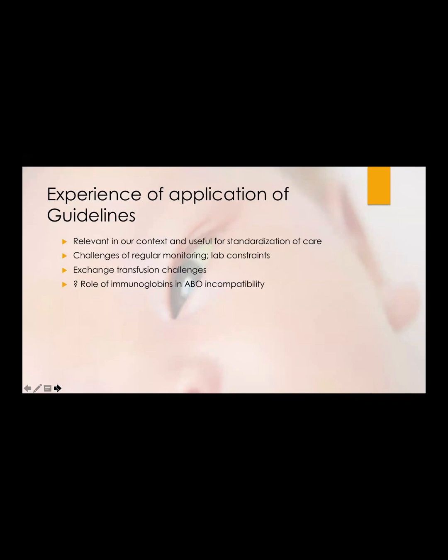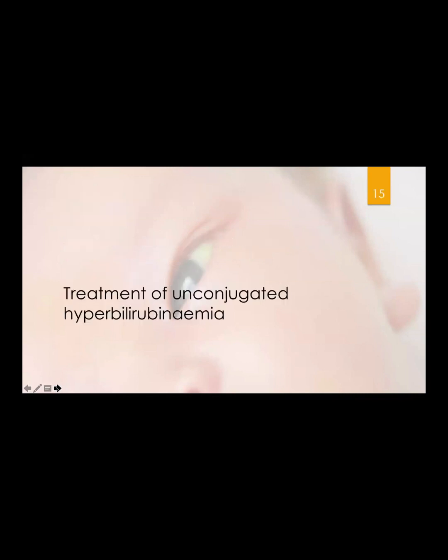However, as is in the guideline, we don't see information on use of immunoglobulins in ABO incompatibility, but there's literature that shows that it does have some results, and in others it's equivocal. So what is the experience elsewhere on the use of immunoglobulins if you have either ABO incompatibility or rapidly rising bilirubin levels where you cannot do exchange transfusion? That is something we would really love to also hear in terms of practice from elsewhere.